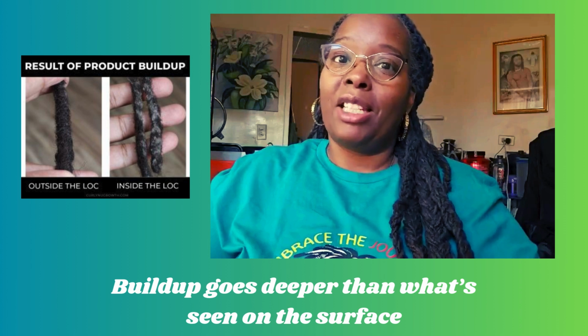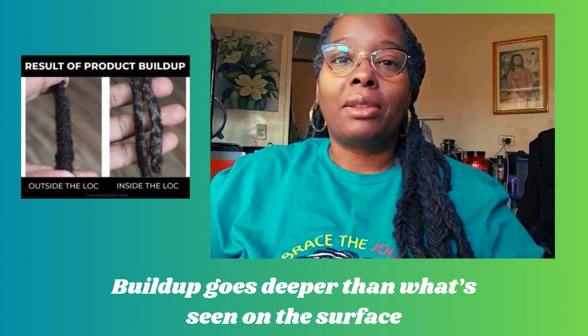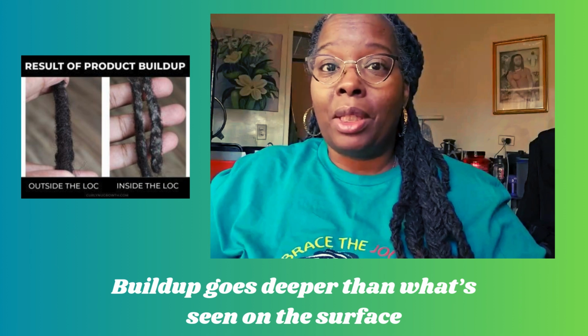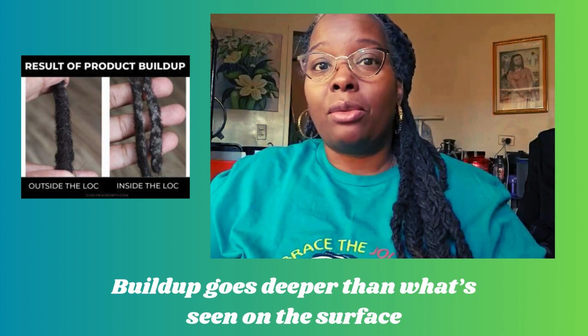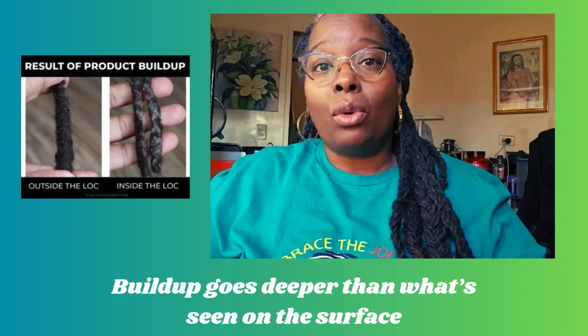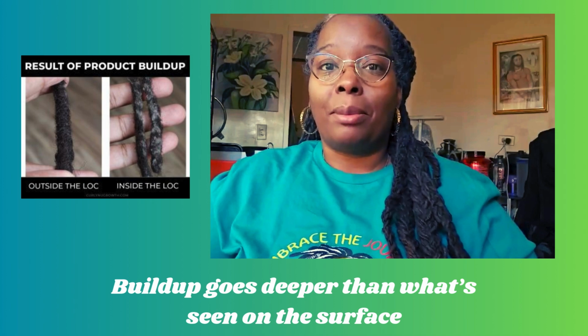Remember what I said about the iceberg under the water? The inside is under the water when it comes to locks. And when you see this, that's buildup. And that's caused by a number of things, which we will get into as we progress through this video. But yes, there is far more beneath the surface. So let's talk about how to prevent that from happening.